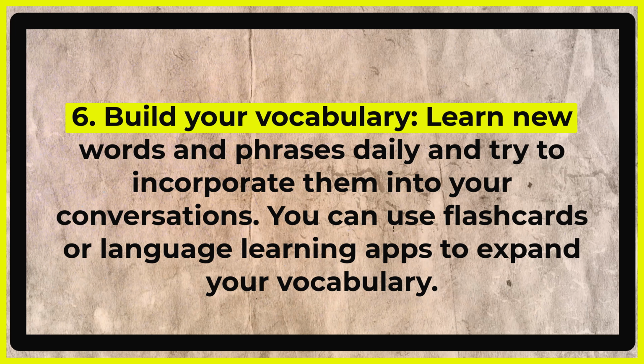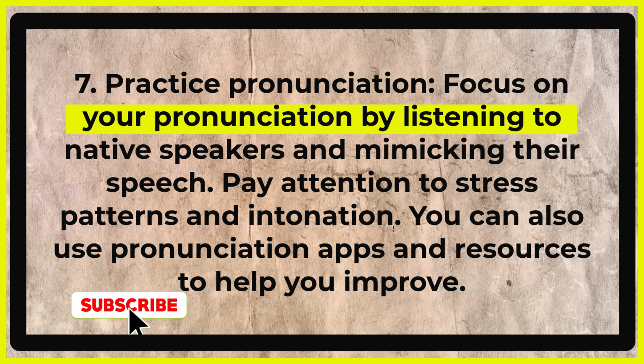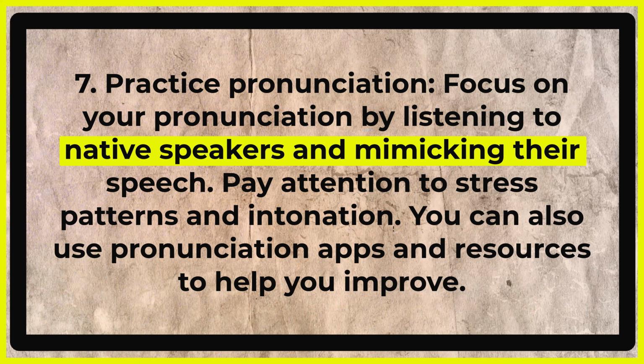6. Build your vocabulary. Learn new words and phrases daily and try to incorporate them into your conversations. You can use flashcards or language learning apps to expand your vocabulary. 7. Practice pronunciation. Focus on your pronunciation by listening to native speakers and mimicking their speech. Pay attention to stress patterns and intonation. You can also use pronunciation apps and resources to help you improve.